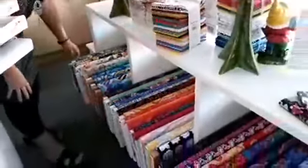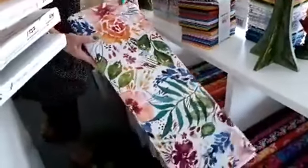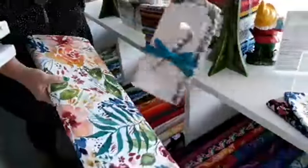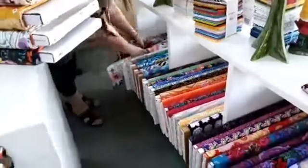The one I showed you quickly yesterday from Brightly Blooming from the Create Joy project that goes with the little notepad that I showed you yesterday. That's gorgeous. Looks like a watercolour. And that one has a black background as well.